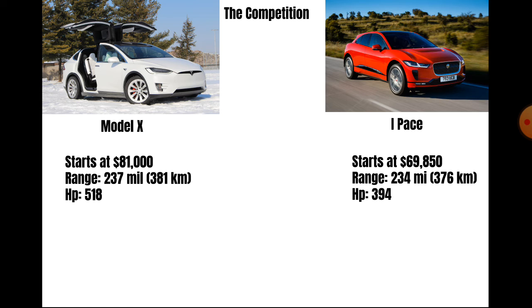But Ford isn't necessarily a luxury company, so they can't charge 75 grand for it, because no one's going to pay 75 grand for an SUV from Ford. But you're also getting a little bit more range for a sacrifice of a little less power, which is okay if you're buying the car because you know what you're getting yourself into.